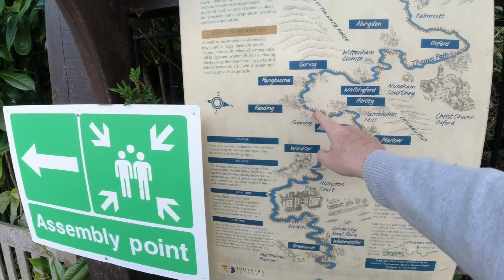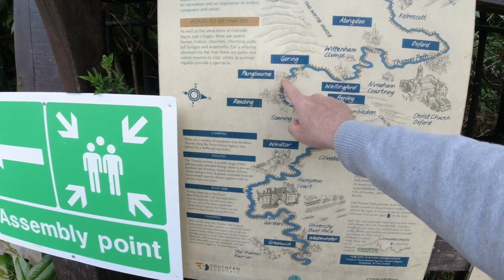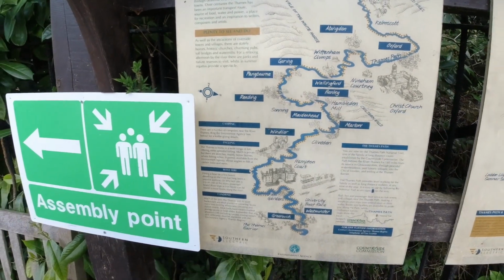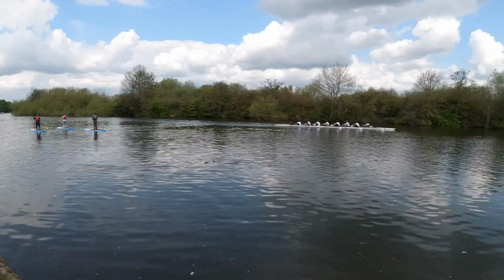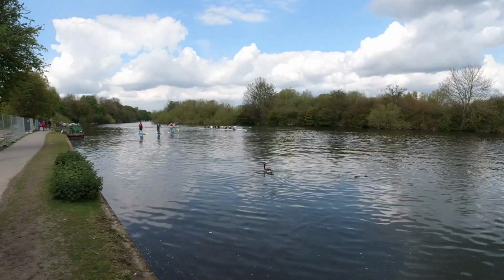We started here and we went to Sonning, Reading, and we might make it as far as Pangbourne. You never know. We'll see how it goes. Yeah, similar colours. Looks like we've got similar colours to my old raincoat.